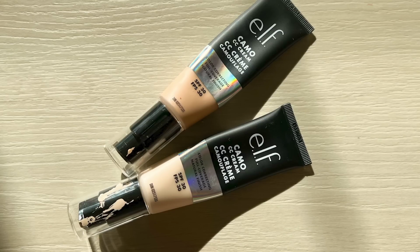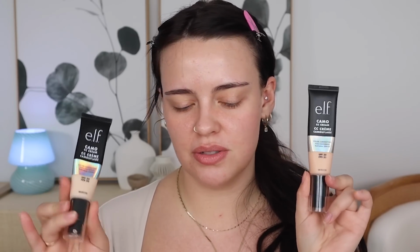It's been in the States for a while now, but since it has SPF, it took a long time to get approved here. This is the e.l.f. CAMO CC Cream. It has SPF 30 and it's a color correcting full coverage natural finish CC cream. I'm excited to try it out. They sent over two shades and both of them were a bit too light for me, so I ended up purchasing a deeper shade so I can kind of custom make my perfect color. So let's try this out.